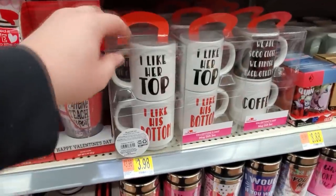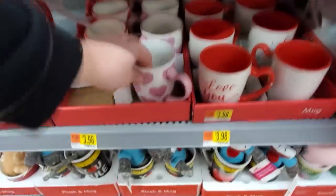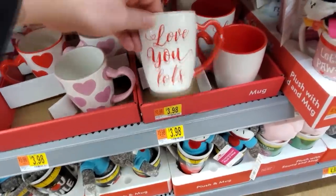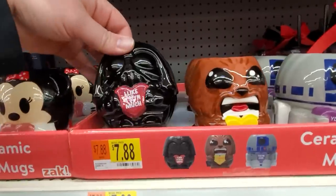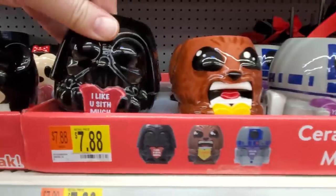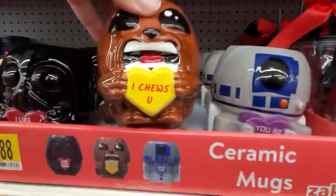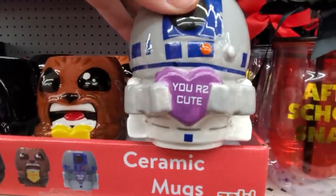Look at these little cups. I like her top. I like his bottom. Some coffee mugs. Love you lots. Oh, these are kind of cool. Star Wars. Oh my god. I like you Sith much. Star Wars mugs. I choose you. That's hilarious. You are too cute.